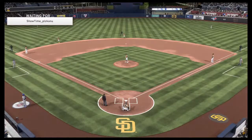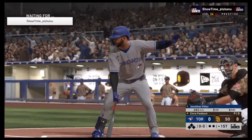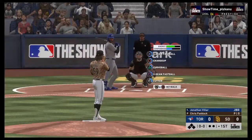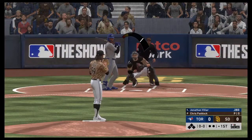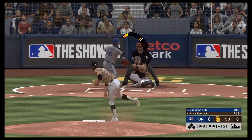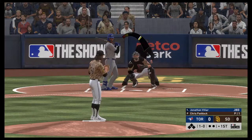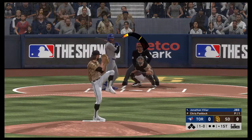We are under the lights as the show gets you ready for another edition of Major League Baseball. A good matchup here for you tonight between the Toronto Blue Jays and the San Diego Padres. Jonathan Villar is the batter now as he looks at a ball, 1-0. Pitch on the way.